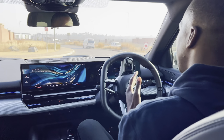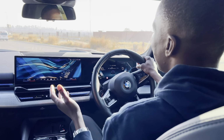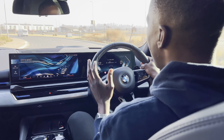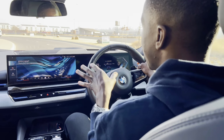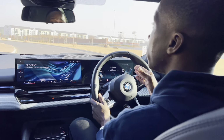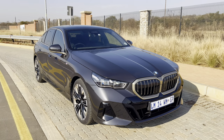So that is, I think, one of the least intrusive start-stop systems currently on the market. I know Mercedes-Benz also does it, but I think there's just something about this. And when you're coasting, the engine is shut off and you can do whatever you're doing. So it's a really good mild hybrid technology that they have in here.